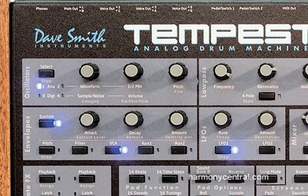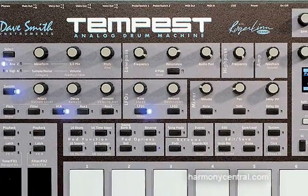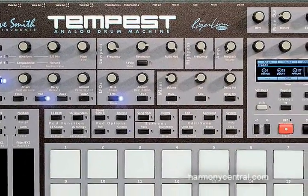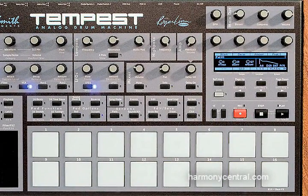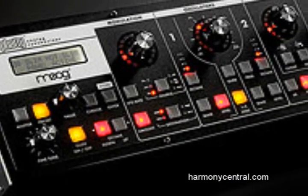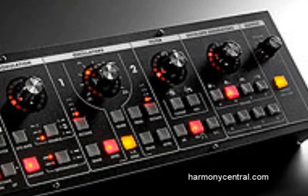I was absolutely blown away by the Dave Smith and Roger Linn collaboration on the Tempest drum and rhythm programmer. It's just a killer production machine. It's a performance-oriented drum machine. You don't have to stop. You can do anything with this thing. It's amazing. The Moog Slim Phatty, really impressive, a rack mount version of their last synth.